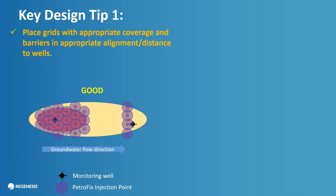This diagram that I have here, I'm going to say, is a good application of PetroFix. It's something hypothetically where a person has come in and done just a source treatment and a barrier near a property boundary and a property boundary well. Notice the overlap, notice the tight grid, notice that none of the wells are stranded. They're going to see the effects of the PetroFix in the grid itself, right here where my cursor's at.